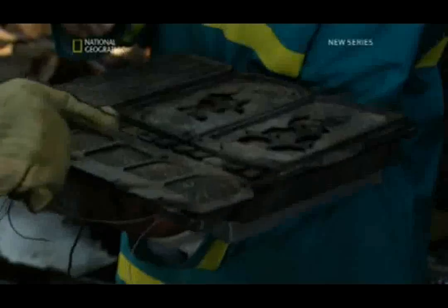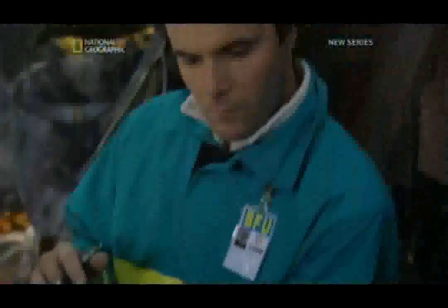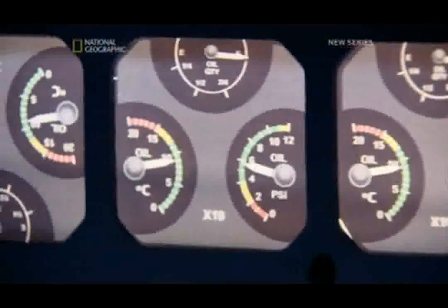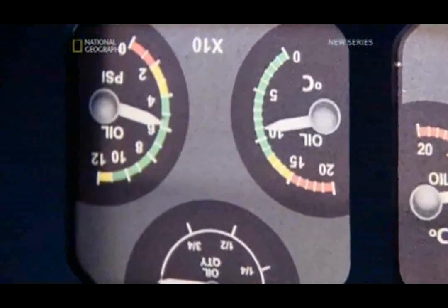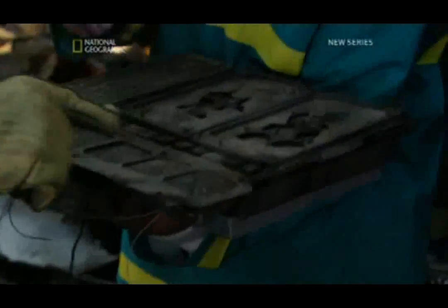An investigator comes across an intriguing piece of wreckage. Oil gauges provide information about the oil flowing to the plane's 4 turbofan engines. Curiously, one of them is installed upside down. This raised a lot of questions for us and for the media. Everyone wanted to know how you could fly a plane with an instrument installed upside down.